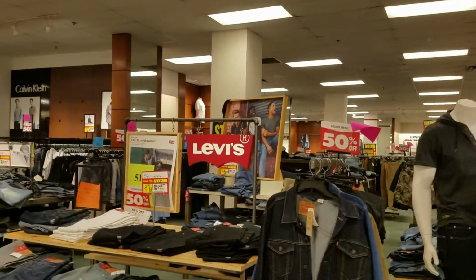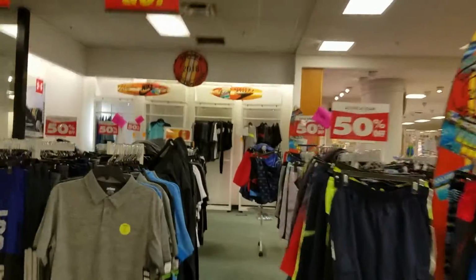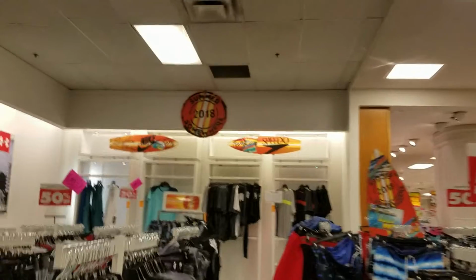I found that this store lacked a lot of architectural details. When they remodeled it in the 90s, it looked completely different from when it looked before. Here's what it looked like before, and here's what it looked like now. They completely redid it, and I'm not sure if they redid it in a good way.